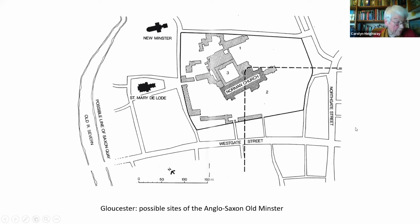Mike Hare's preferred location is under the present cloister, outside the Roman wall, which itself raises questions which can't be dealt with here. The abbey was refurbished in 1058, but probably on the same site. After the Norman conquest, Abbot Serlo, appointed in 1072, rebuilt the abbey in 1089 following a fire. It was dedicated in 1100.